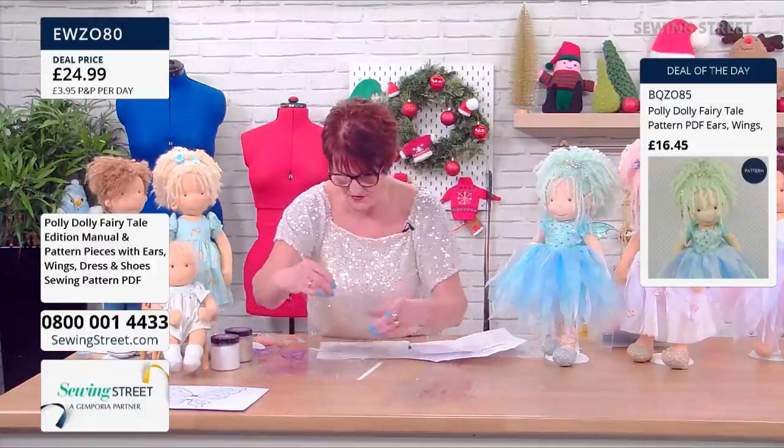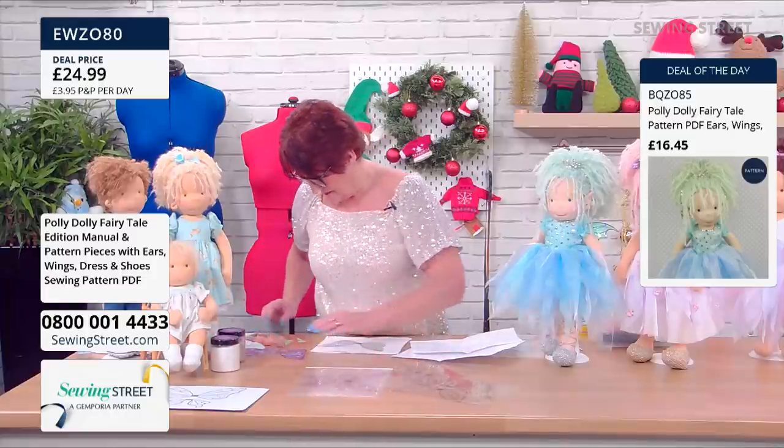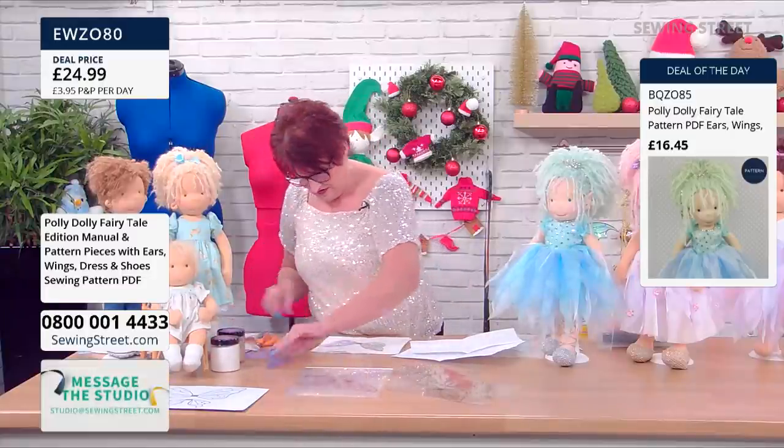Right, let me just move these over and see if I can find it again. Because I've lost two pieces. But it doesn't matter because I can use this one here.